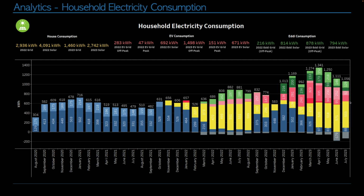Looking at the red segments over here, there's a tiny dark red segment there. It's about 3 kilowatt hours, and that's where we had to pull power from the grid at peak time to charge the car. We then have this segment here, which is about 140 kilowatt hours, and that is charging the car from the grid off peak. And then we have 92 kilowatt hours, which is charging the car from free solar power.